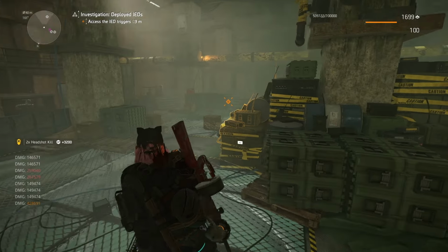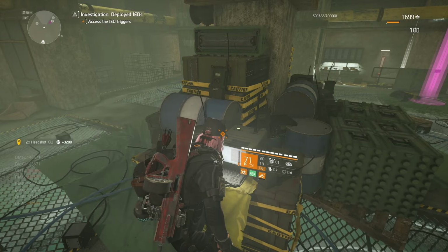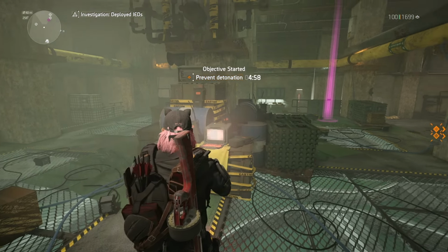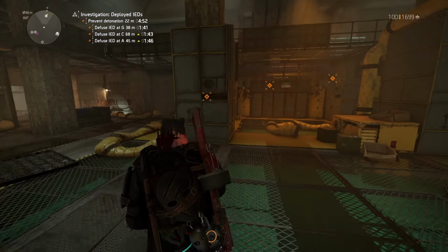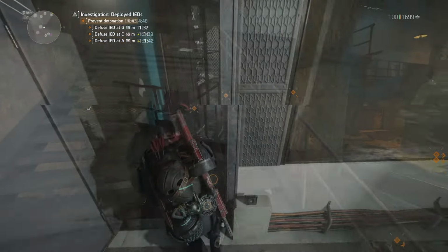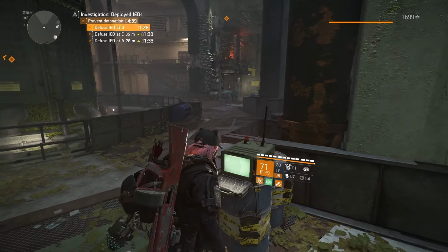With the area secure, you then have to access the IED triggers. So interact with this terminal, it'll display it on the screen for you. And you'll have a timer that starts ticking down where you've got to prevent the detonation. You'll see three objectives come up. You must defuse IED at G, C, and A. You've got plenty of time, but make your way there as quick as possible and defuse them.